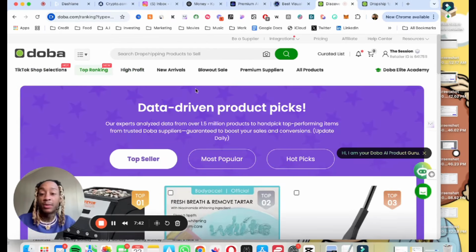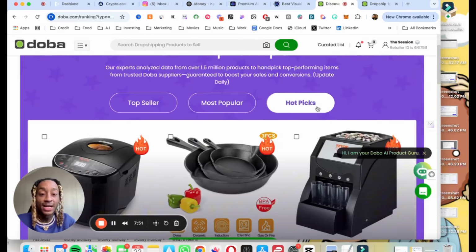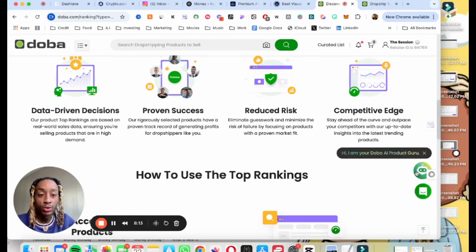Next is the top ranking products. So I click top ranking, and you can do the most popular products. It shows you right here the most popular products online, or the hot picks. We got some skillets, we got an air fryer, and you can start selling these products immediately. It shows you right here how they came to these selections. Data-driven decisions, proven success, reduced risk, and competitive edge. We get the competitive edge by using this tool because guess what else you could do?